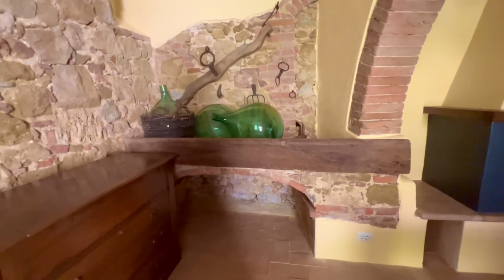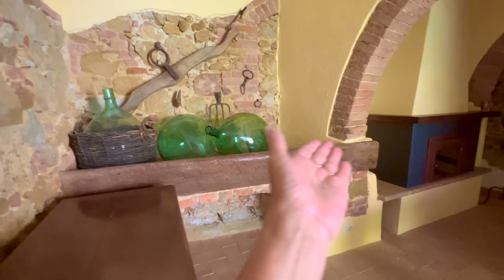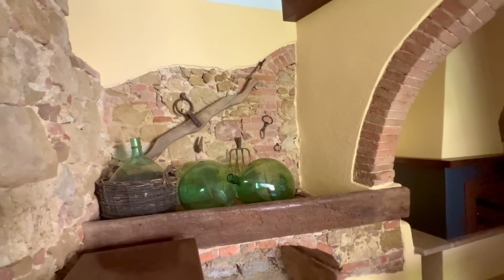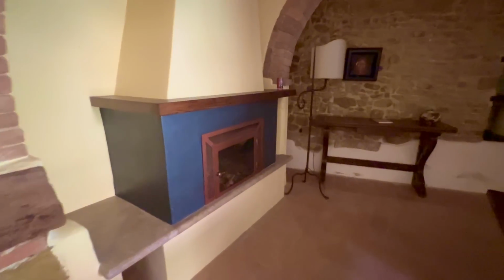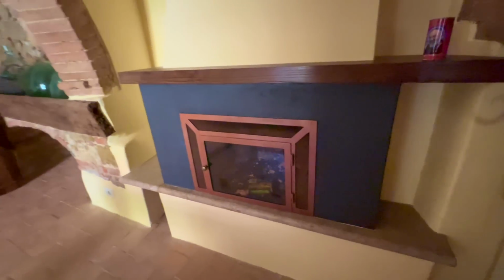Now, this room in the castle, of course, would have been where they kept animals, and you have the original manger. Sorry if I'm casting a shadow. Original manger, which is still here with these lovely Damigiani and the animals. There's some old bits and pieces there that are remaining. This fireplace heats up the entire house, but there are other fireplaces in the house. But this is absolutely fantastic.